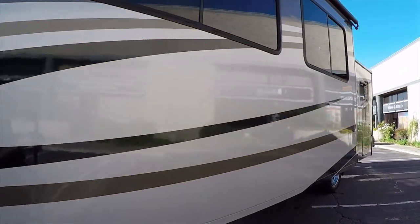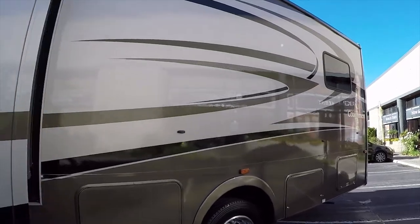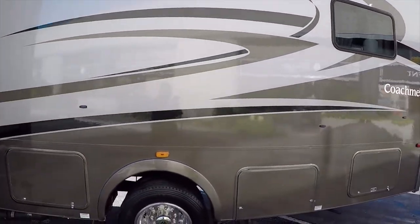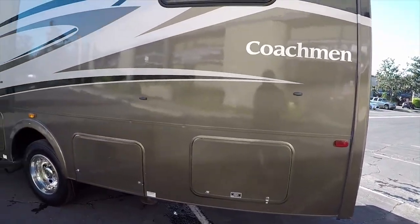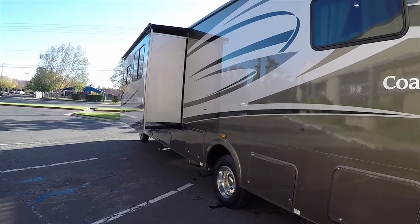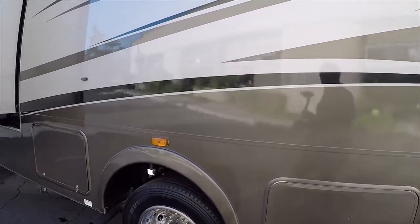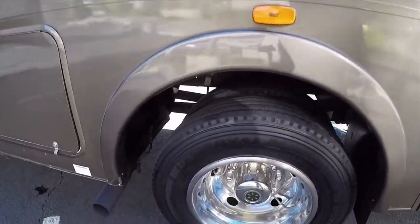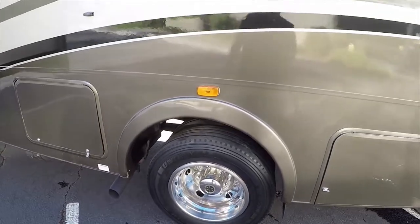We had to shoot the outside now because the weather was good. So this has a 50 amp power, and it's got a nice quiet running generator on board. All the tires are new replaced tires. We just put the four on the rear and it already had new ones on the front. So these are four brand new tires. These tires have 0 miles on them. We just had them installed.